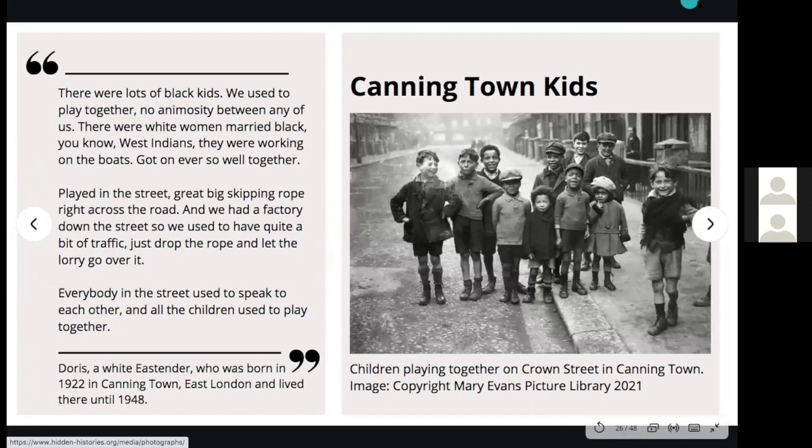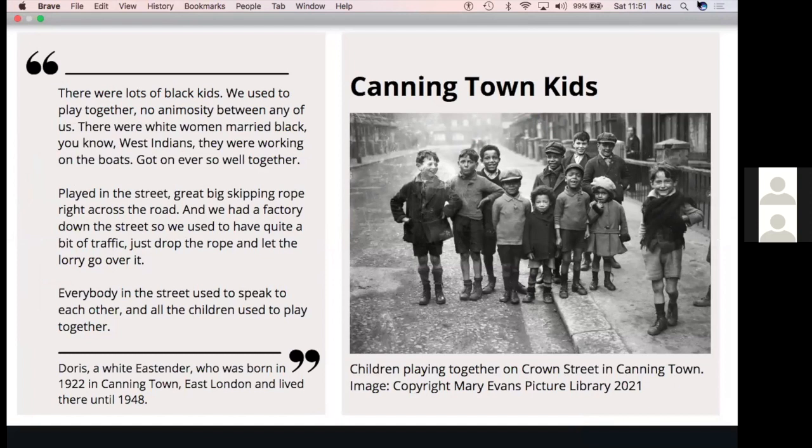I really want to read this quote for you because I think it gives you a good context of the time. Although we had lots of disturbances and lots of negative things going on, there were still a lot of good things going on. And I think the kids do represent that. So there's a quote from Doris. She was a white East Ender who was born in 1922 in Canning Town, and she lived there until 1948. And this is her thoughts as a child.